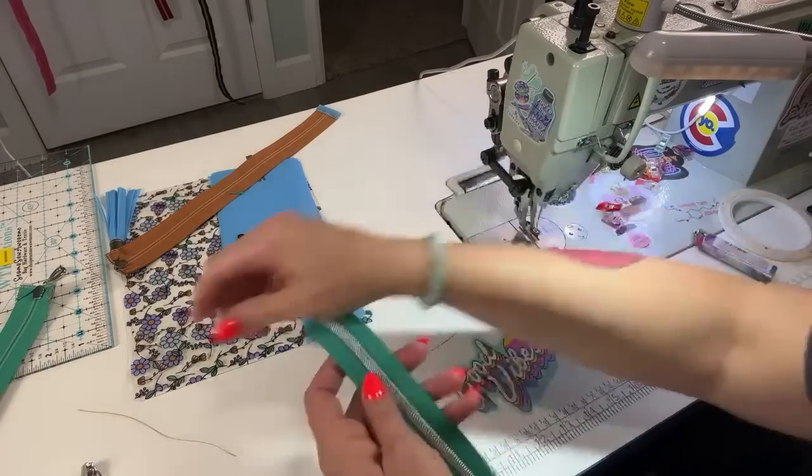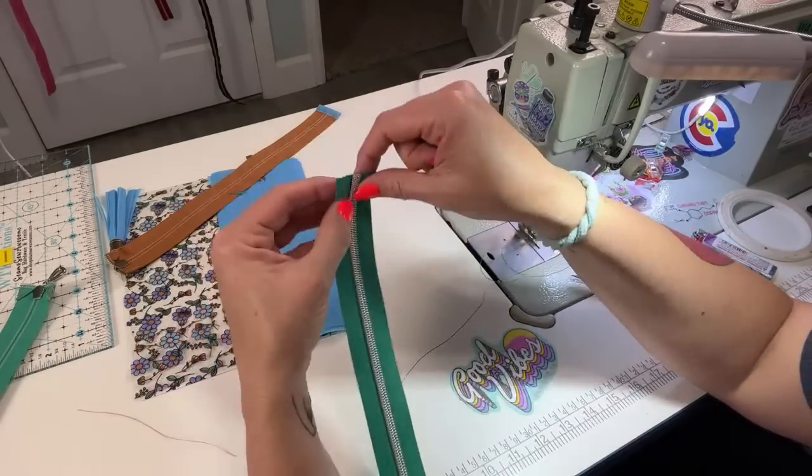Melting some threads there. All right, I'm going to add my zipper pull. I'm going to show you guys the zipper pull one more time.